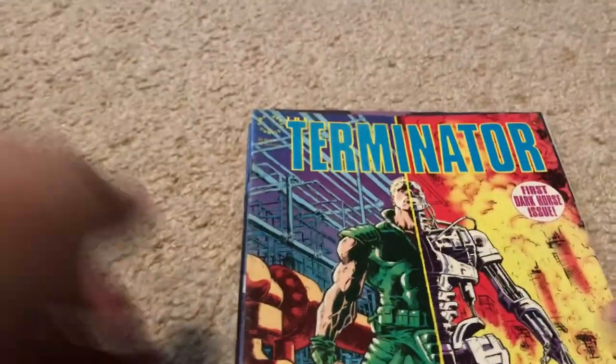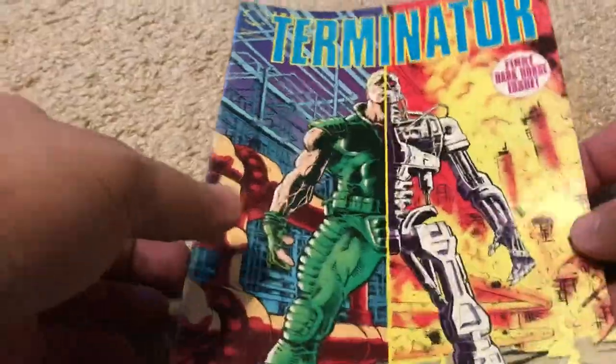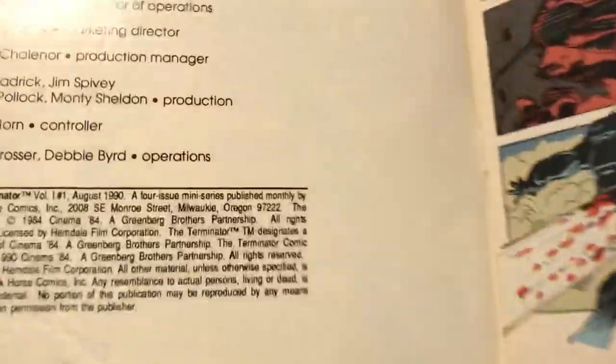So I'm pulling the comics out. I'm going to start with the top one. And it is a Terminator comic. First Dark Horse issue. And what's interesting about this, first of all, let me look at the year on this. 1990. This is before Terminator 2 came out.